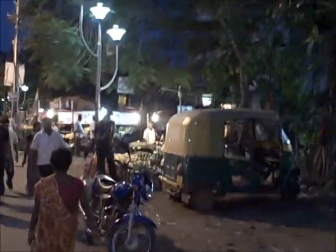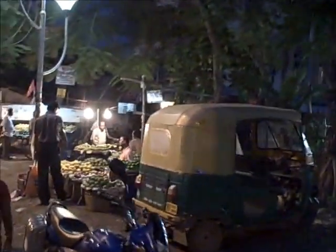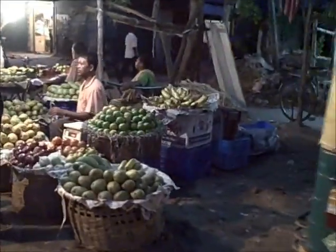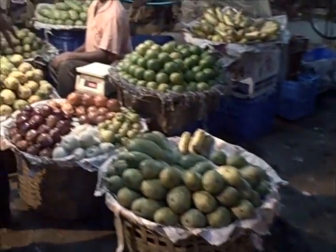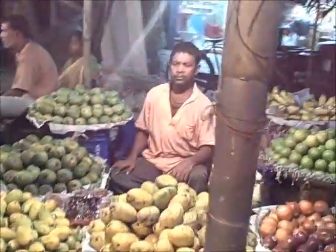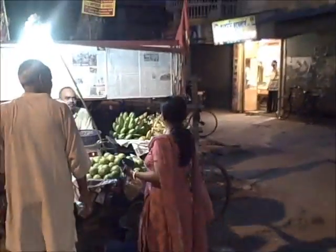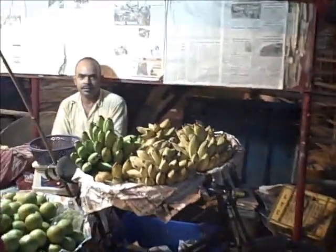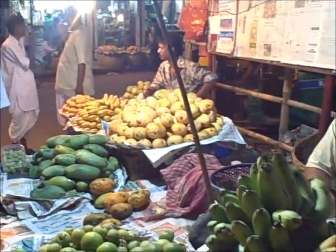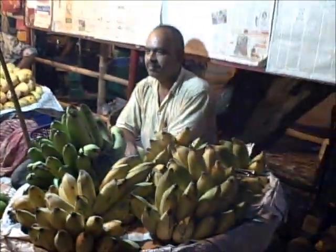So I'm going to take you to where I usually buy my fruit. And you've got mangoes, bananas, apples, pomegranates. But this guy over here is a guy I've kind of struck up a rapport with, because he gave me good bananas, so I promised to come back to him. So this is my fruit stall. I'm going to do some business.